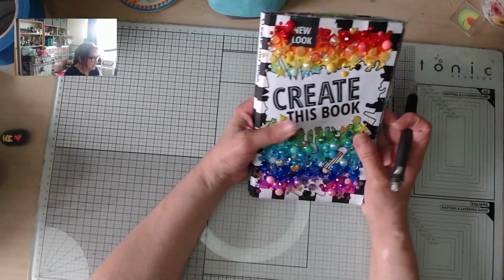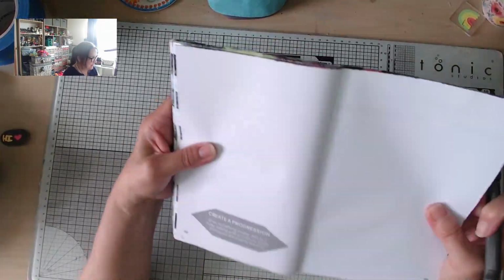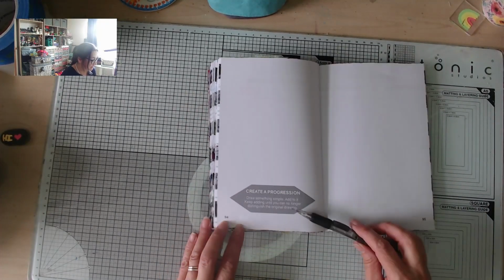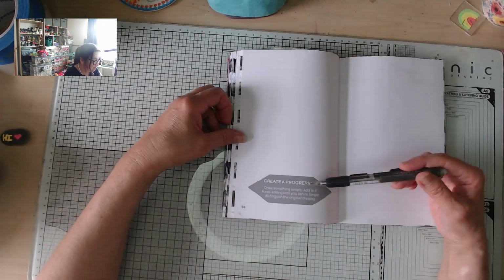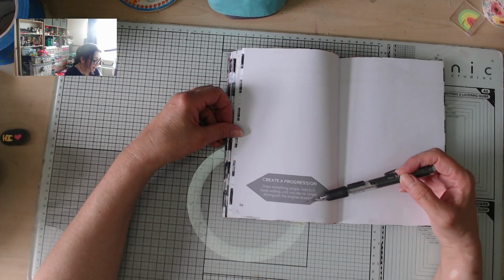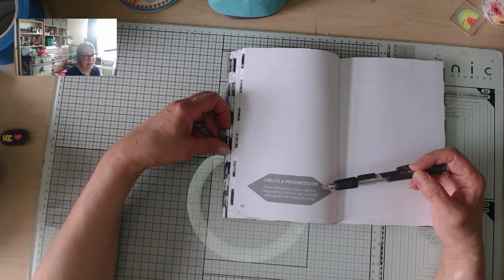So yeah, I've just got time to make a page in my Create This Book, which I haven't done for ages. This is pages 94 and 95. So the prompt is: create a progression. Draw something simple, add to it, keep adding until you can no longer distinguish the original drawing.